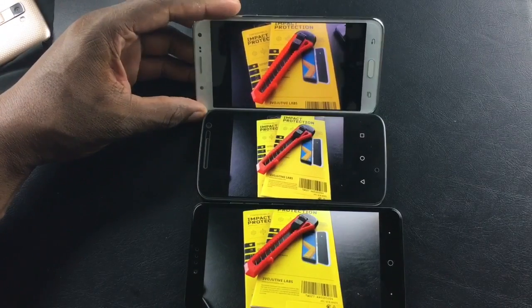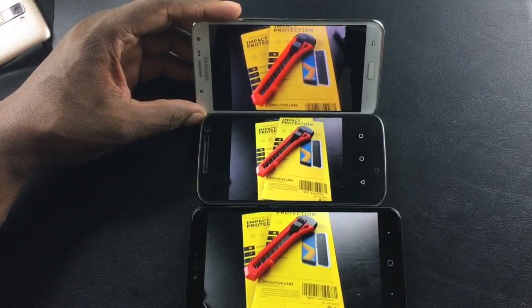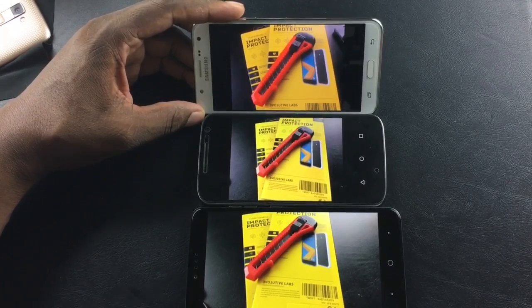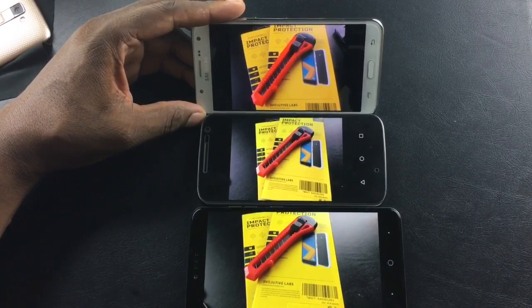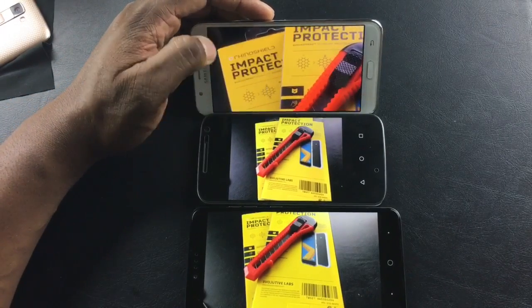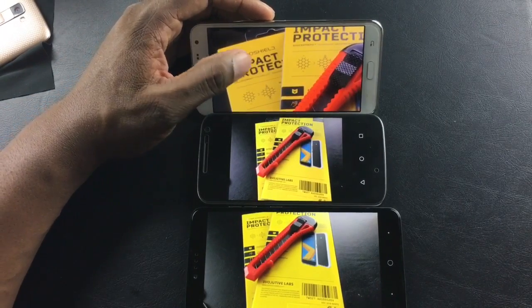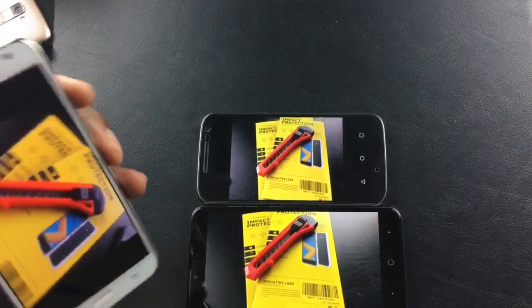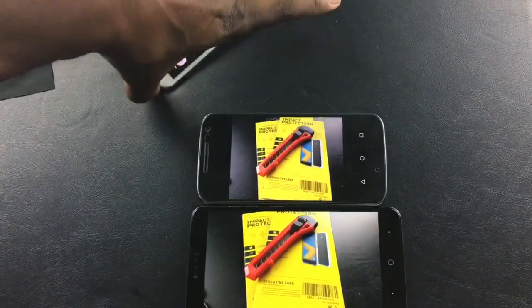All right, so here is the just washed out J7 photo. When you compare it to these, man, the J7 to me loses big time. I mean, it's just washed out, oversaturated. It just looks bad. So J7 just loses out on this. That just looks horrible. So the J7's out.